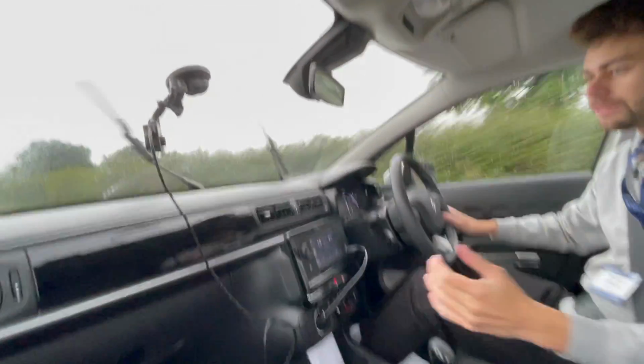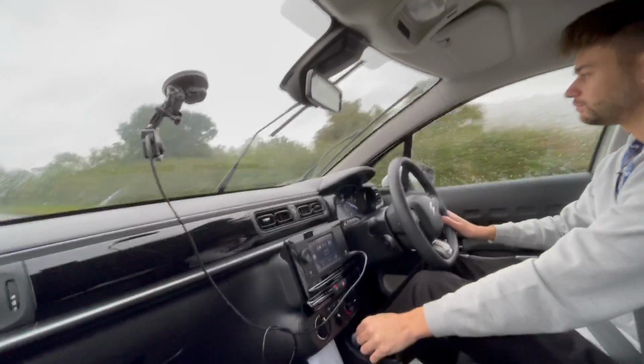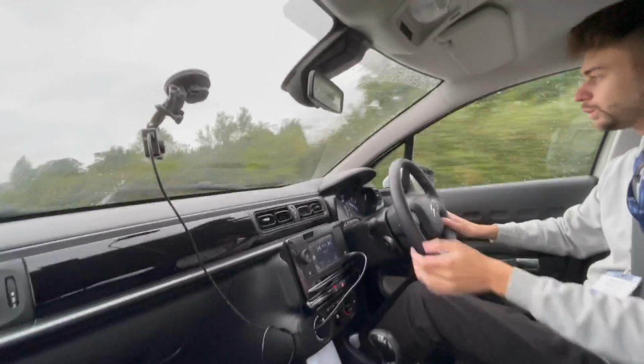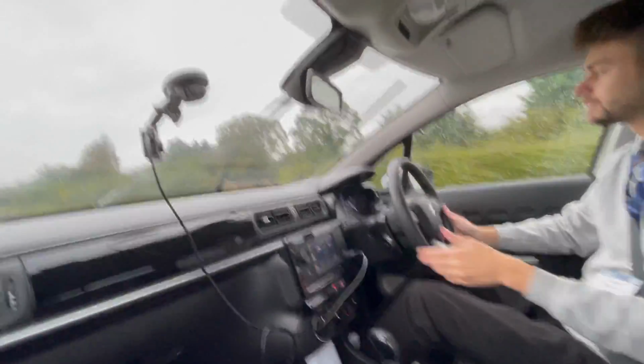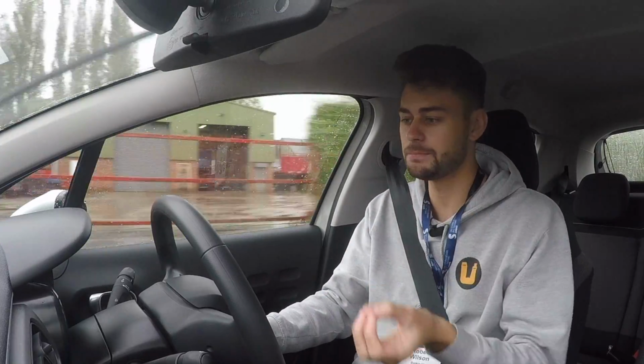We're here on a very rainy day in Yorkshire. I've got a quick first drive of this car, and I've actually been really looking forward to it because I know that it's just going to be so honest and simple.